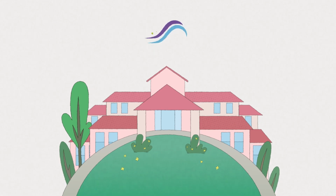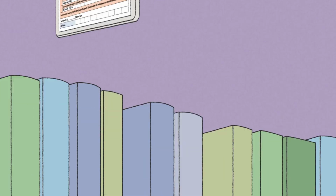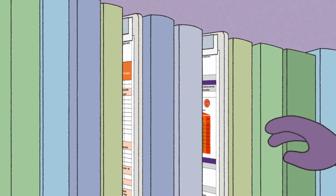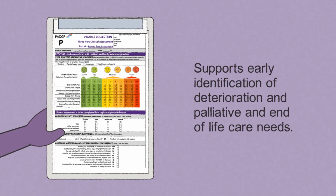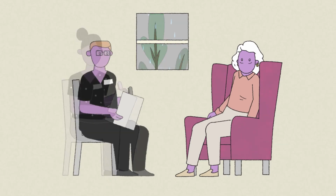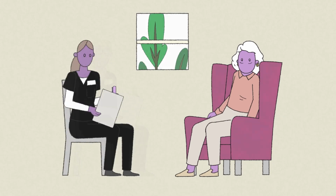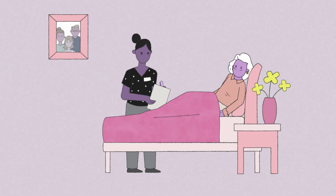PACOP supports aged care homes to implement high-quality palliative and end-of-life care through the use of two components, the Profile Collection and the Outcomes Collection. The Profile Collection is the core component of PACOP and supports early identification of deterioration and palliative and end-of-life care needs. Aged care homes implement a framework of routine, standardised assessment of residents every 3 months and at times of concern. This ensures no significant changes in Joy's health will go unnoticed.